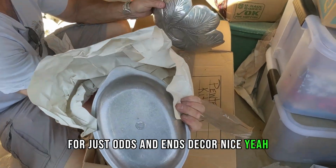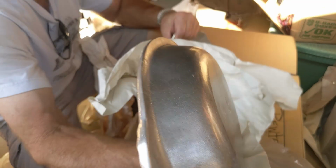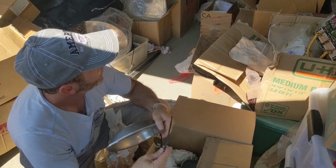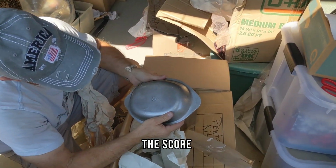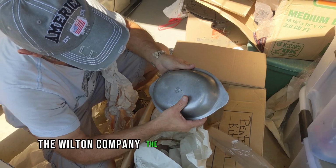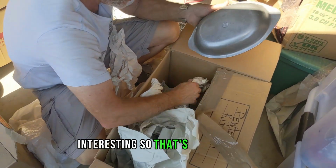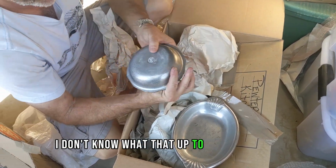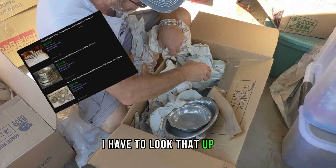Nice, yeah. What does that say at the bottom? Is it upside down? No, but I can't read it. The Wilton Company. Wow, okay. Interesting. Should be a name brand something. We'll look that up. Matching, yeah. So we might have to look that up.